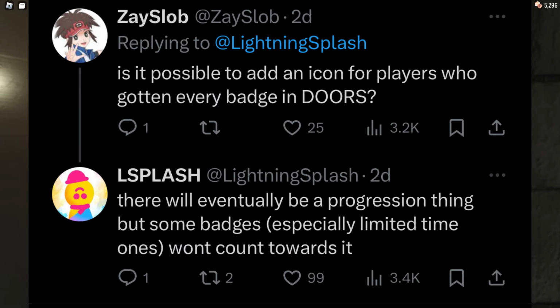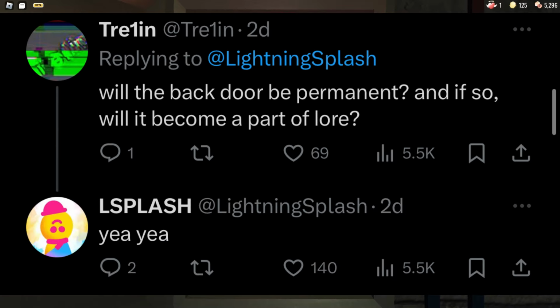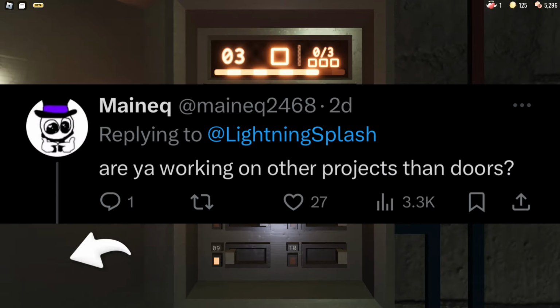And he said there will eventually be a progression thing, but some badges, especially the limited time ones, will not count towards it. When asked, will the backdoors be permanent, and if so, will it become part of the Doors lore? He said, yeah, meaning yes, it is permanent, and it is becoming part of the Doors lore.